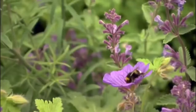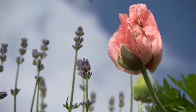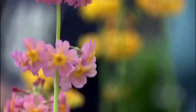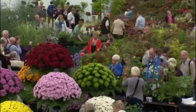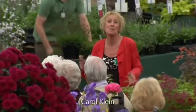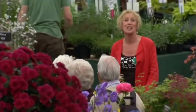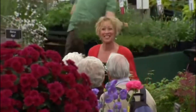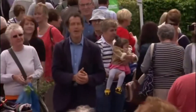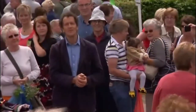Since we gardeners are increasingly keen on encouraging wildlife into our gardens, I'll be getting some expert advice on the best products to keep the birds, bees and the bugs happy. And as ever, Carol is on the hunt for fabulous plants. I'm here in the floral marquee, looking for the star performers that are going to transform your garden and announce summer's cavalcade. And I shall be talking to a nursery woman who's displaying proudly a new plant that she found by accident.